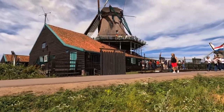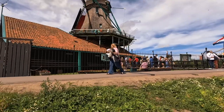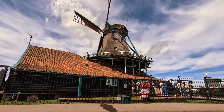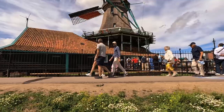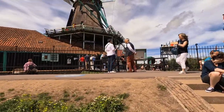This is the line, I think, to get in. It's a big line. But I think curiosity got the better of me, so I will just go inside and see what it is all about. Let's go.